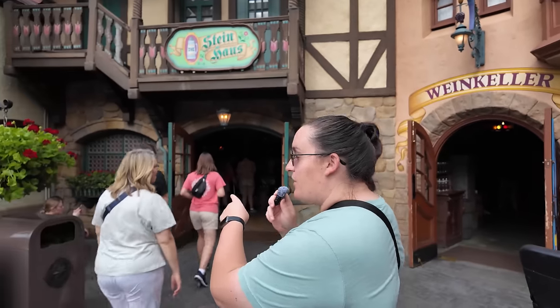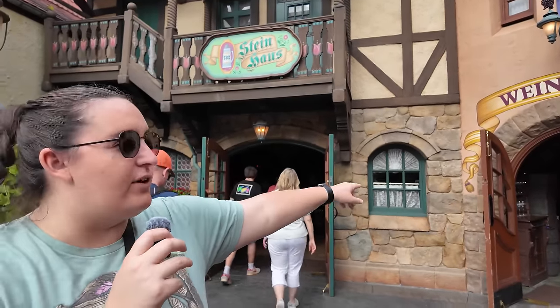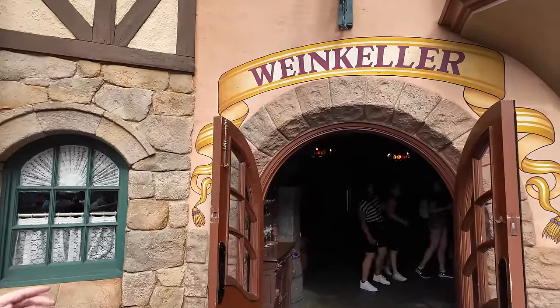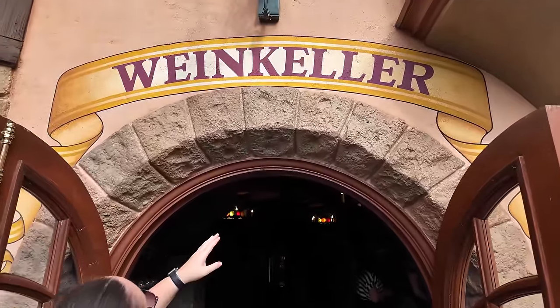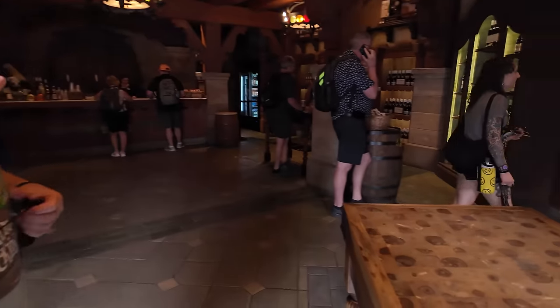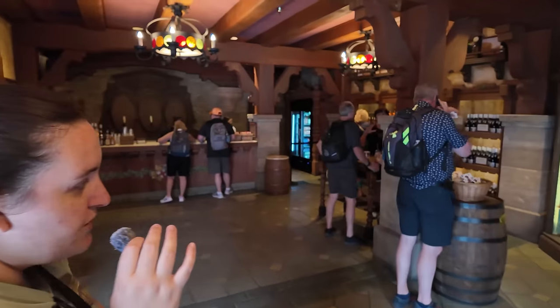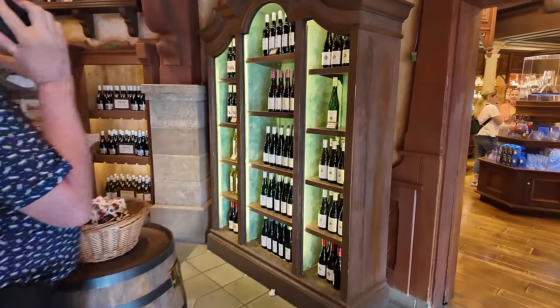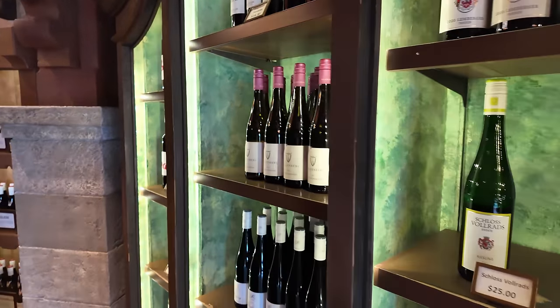Another little hidden kind of oasis, if you will, in the Germany Pavilion, right next to the Steinhaus, you'll see this even smaller opening for, I don't know what that really stands for, but maybe it stands for like wine cellar. That's just my guess. But they do have a bunch of other alcohols back here. So if you're looking for a little beverage, a little treat, they've got wine, they've got Mozart chocolate liqueur, they've got pineapple shots. They've got it all back here.